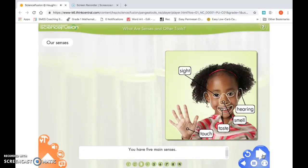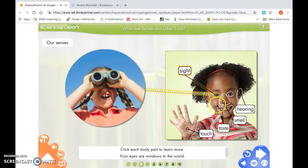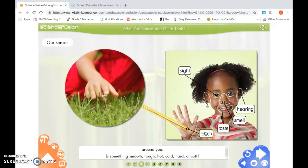You have 5 main senses. Click each body part to learn more. Your eyes are windows to the world. Eyes are used to see the color, number, shape, and movement of everything around you. Is something smooth, rough, hot, cold, hard, or soft? There's only one way to find out. Reach out and touch it. You can use your skin to find out how objects feel.